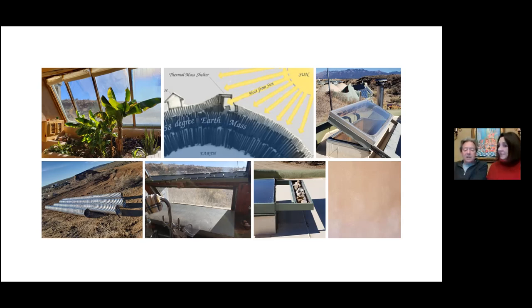Pipes bring cold air into the Earthship, and through a convection system and just physics, draw cool air from the ground through the pipes, and heat goes out the top, really creating air conditioning.